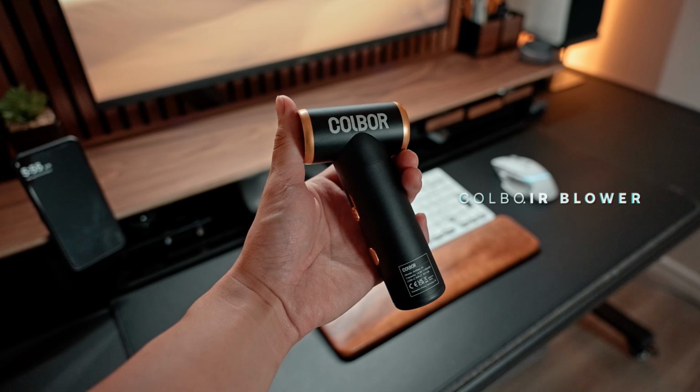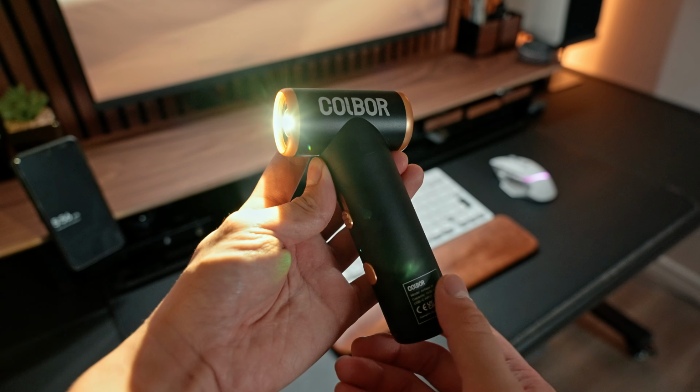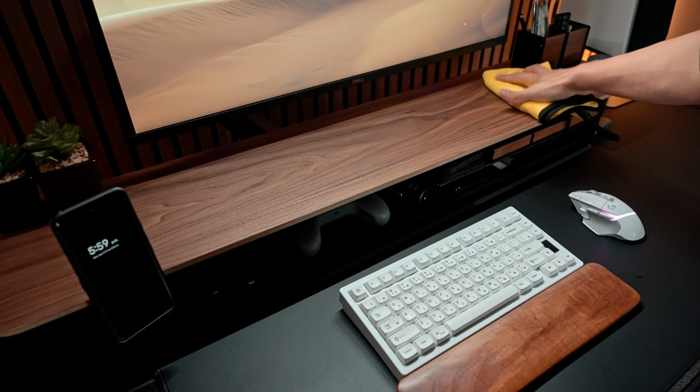For cleaning, I keep it simple. I use this Colbor air blower to blow off dust from time to time. It also has an LED light for darker areas, and I do have some microfiber cloth when I really need to clean my desk.